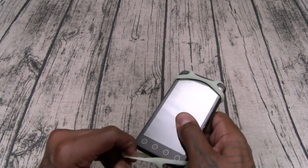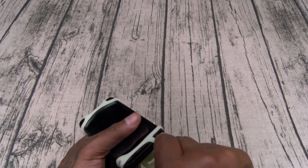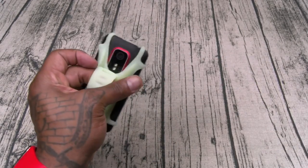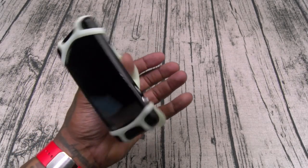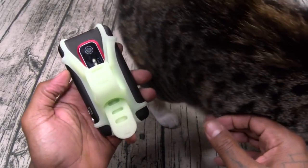And it's going to look like this. Right. It's going to look better than this. But it's weird doing this without it being on the phone. But it's supposed to look like this. So it's going to be on your handlebars. And it's going to look like this. Now, like I said, I got one on my bike already that might be a little bit better because it has the actual clamps, but this one looks nice because it glows in the dark.